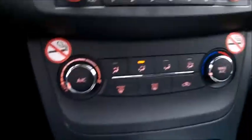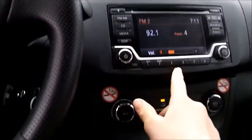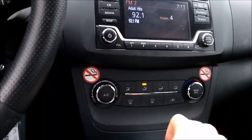Screen. Non-touch screen. You can see the red kind of comes on when you do that. Non-touch screen, which I think you would get in higher end models. But it works. Like, it's not a bad radio. CDs. The middle here has the aux port.